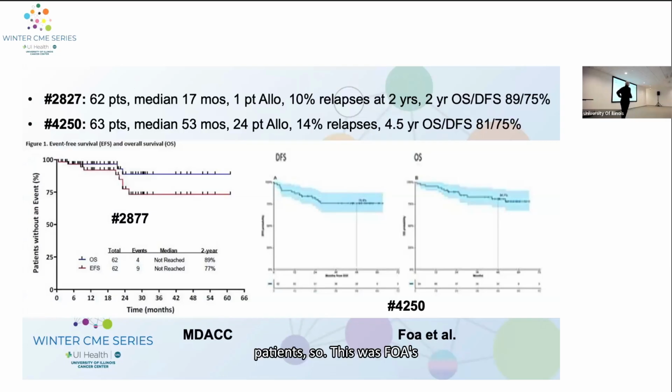So this was Foa's original study, and her group is now looking at 53 months median follow-up. They have 14% relapses, and the 4.5-year overall survival and disease-free survival remain very, very high. They're not as high as this study, obviously, which is the MD Anderson study, but this follow-up is much shorter.